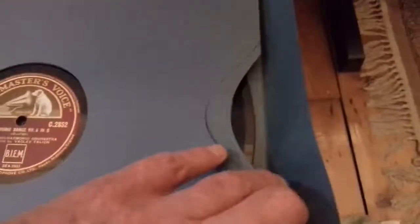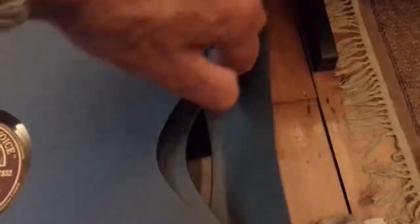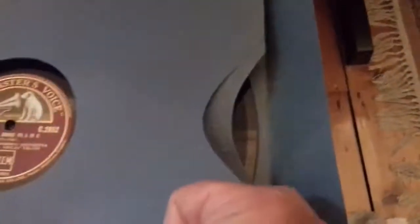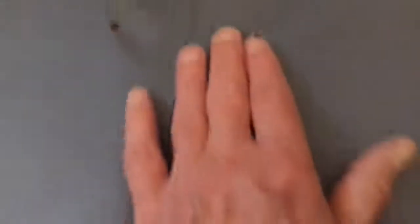And you can see here that each album sleeve has two pockets. You use the front one if it's a 10-inch record, and the back one if it's a 12-inch record, and that will centralise the label in the hole there. And these rivets are here to make sure that the edges of the record don't get caught in the binding and get broken.